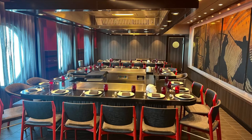Our family went to Izumi Hibachi on Allure of the Seas for the first time, and it was one of our favorite meals. We were able to buy it ahead of time at a discounted price, which is what I would recommend. Izumi Hibachi is one of the most popular specialty restaurants, so it will usually end up being fully booked. If this is someplace you want to go, you should definitely reserve ahead of time.